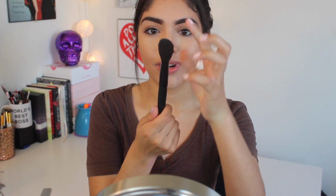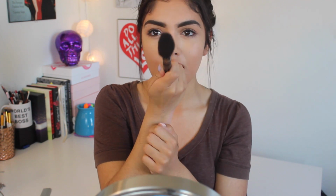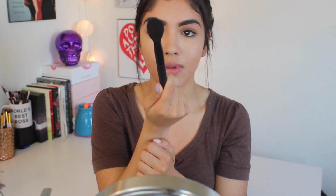I really like it because it's thin, it's precise, but it's super fluffy. When you see it head on, it's super fluffy, and it picks up the product and distributes it so well. But it's also nice and thin in shape and angle. I like to use it like this to press the product into the hollows of my cheeks and then blend it out. It just distributes the product so well.